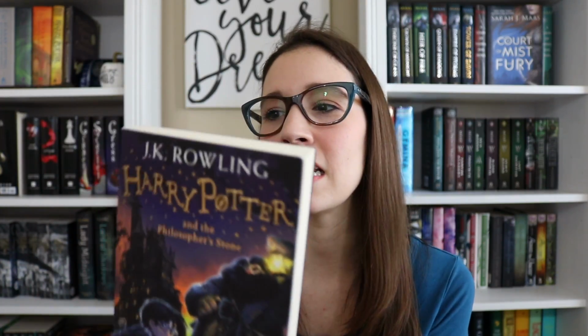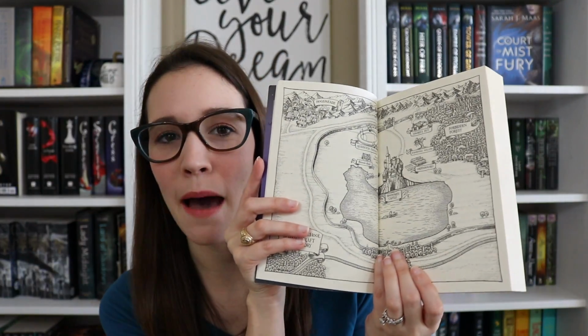So when I saw this, I was like, oh my god, I have to have this book. And even though this is used, it looks like it is in perfect condition. I mean, the spine isn't broken. It just looks so great. The pages don't look yellowed. I'm so excited. And there is a map. I want to say these are the UK editions, but if I'm wrong, I'm really sorry. Just let me know down below which edition this is, because I can't seem to find out online.